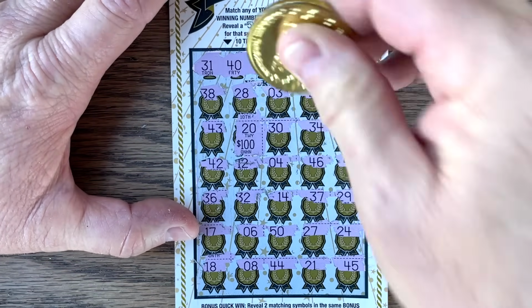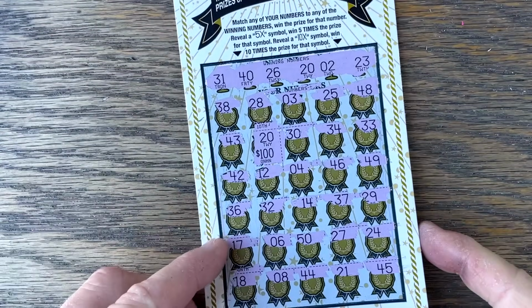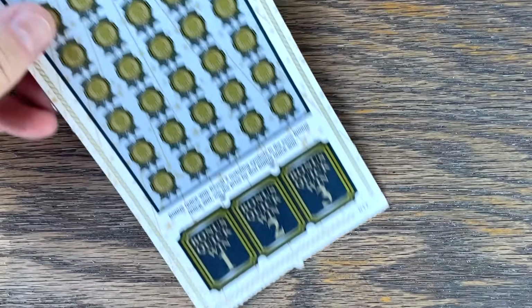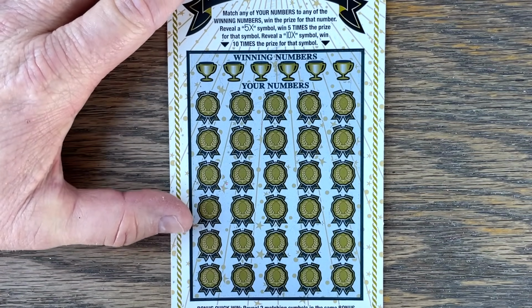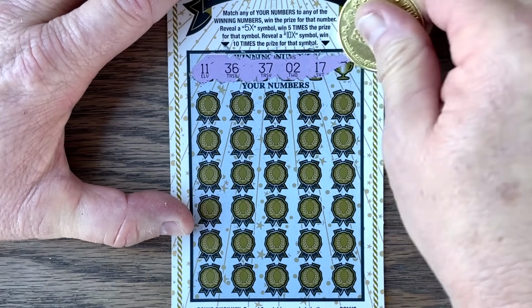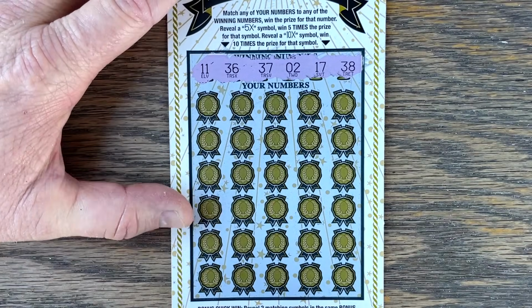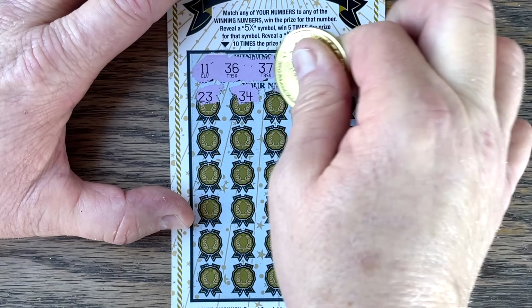Four. Hey, we got the $100 winner. All right. Told you, Winner Circle. Solid ticket. That's great. I love to see big zeros. All right. Let's go back to back. That is considered an outlier on this ticket. Barely, but it is. 17. All right. Way to go, Winner Circle. 11, 36, 37, 2, 17, 38. Ooh, let's go back to back. Big wins, that'd be awesome.